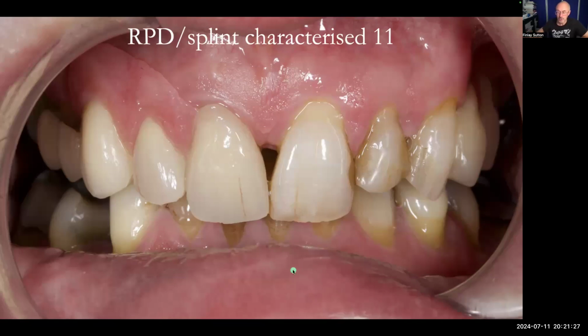So in the lower arch, and Mohammed, this is the... actually, sorry, before I go on to talk about the lower teeth, Hein from New Zealand. Hi there, Hein, great to hear from you. What do you do to get anterior retention?